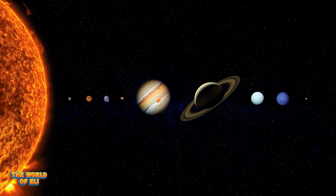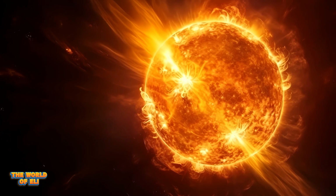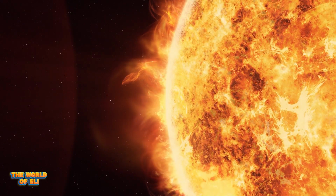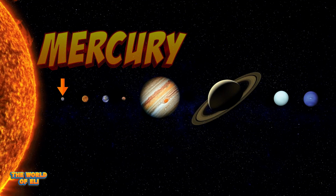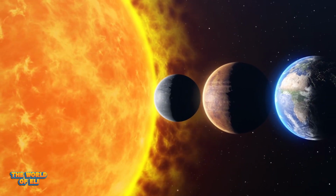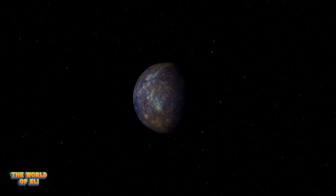The Sun is the largest object in our solar system. However, its size is average compared to other stars. About 1 million Earths could fit in the Sun. Planet Mercury. Mercury is the closest planet to the Sun and is only slightly larger than Earth's moon. The planet is visible to the unaided eye and as such has long been known to humans.